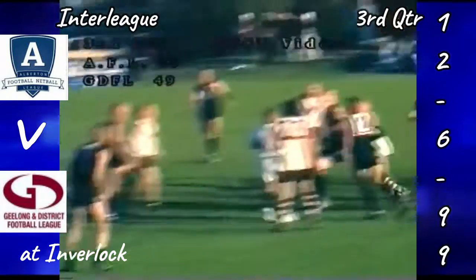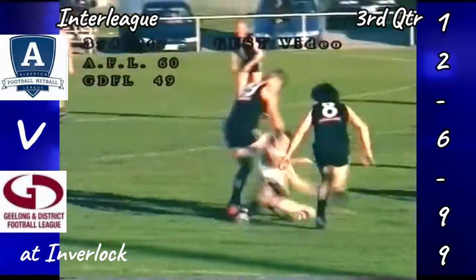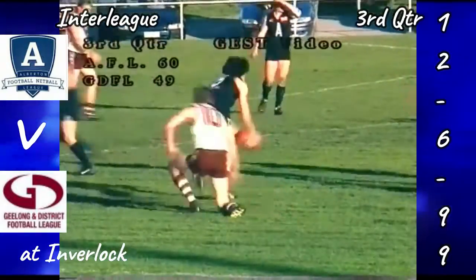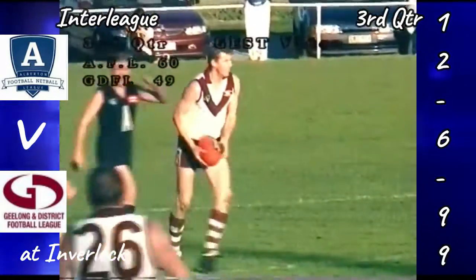Umpire with the ball inside the centre square, slightly forward for the GDFL. Snapped up by the Alberton side, kick towards the half forward position. Free kick to Aitchison. Yes, umpire saw it. In good position, umpire Flowers on that occasion. Held without the ball, and Andrew Aitchison, the captain of the GDFL, takes the free kick.